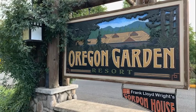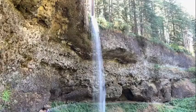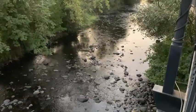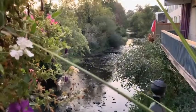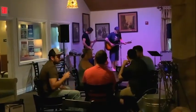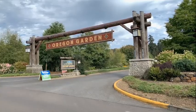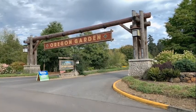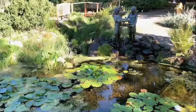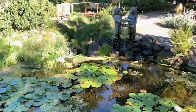Today we visit Oregon Garden, located in Silverton, Oregon, known as the Gateway to Silver Falls. Located on the banks of the Silver River, this burgeoning community is known for its cafes, restaurants, and shops, as well as having a deep sense of community. Oregon Gardens is an 80-acre botanical garden featuring more than 20 specialty gardens showcasing the diverse botanical beauty that can be found in the Willamette Valley and throughout the Pacific Northwest.